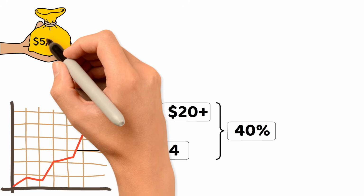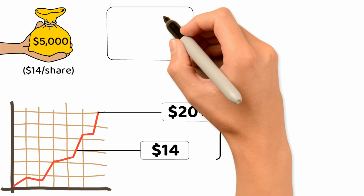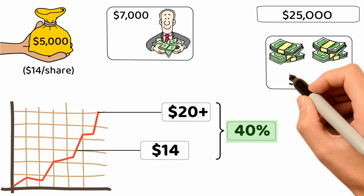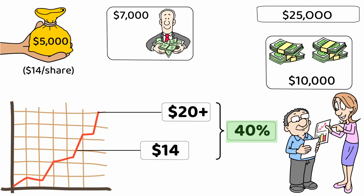If you invested $5,000 into URA in 2023 at around $14 per share, that stake would now be worth over $7,000, a 40% gain in just over a year. Now scale that to $25,000 and you're talking about over $10,000 in profit from just one macro-driven conviction play.